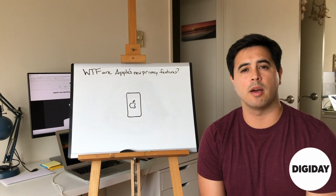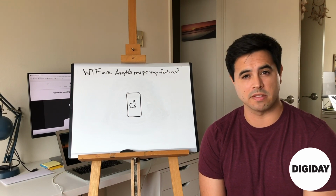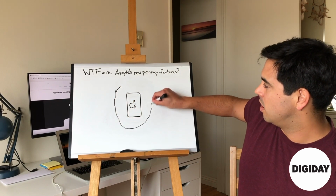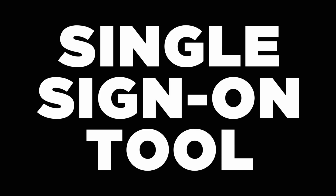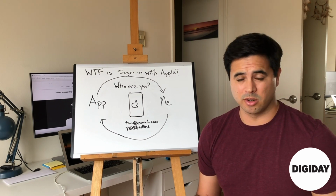Apple's going to make an update to the iPhone's operating system later this year to introduce a few new privacy features that are basically designed to put a force field around the iPhone, or, for my Harry Potter heads out there, an invisibility cloak. First off, Apple is going to roll out a single sign-on tool called Sign In with Apple. Single sign-on tools are great.